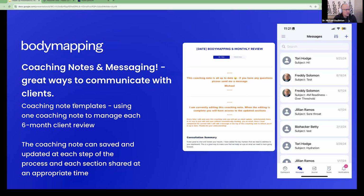So the way I use the coaching note function to communicate with a client: as soon as they've booked a blood test, they get this consultation note. It's difficult to do it without live, but I can switch on or switch off certain sections in the coaching note at certain times. First of all, the client gets the coaching note and it says, hello, welcome, this is what you need to do, this is what's happening. And if they message me asking what they should do, I say, have you read the coaching note? Oh, no. They go to the coaching note.